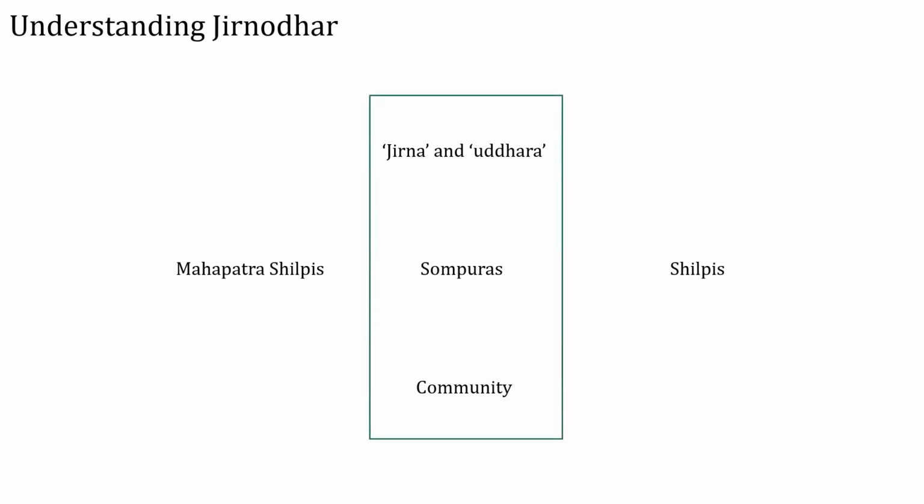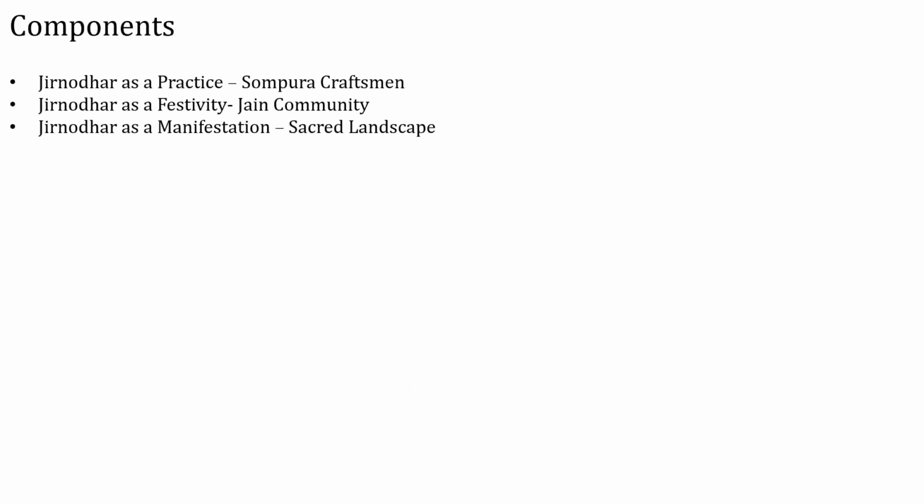The three major components we'll be talking about are the manifestation of Jirnodhar itself: Jirnodhar as a practice from the Sompura community's perspective, Jirnodhar as a festivity from the Jain community's perspective, and the manifestation. What happened over time, and how has this Jirnodhar process changed the styles and the overall sacred landscape of the World Heritage City.